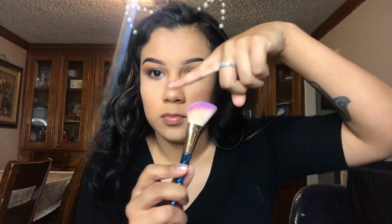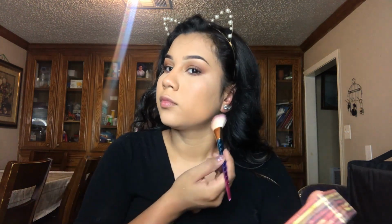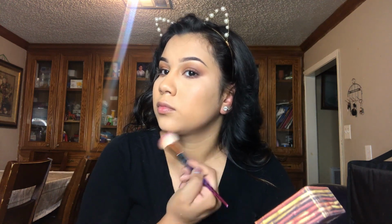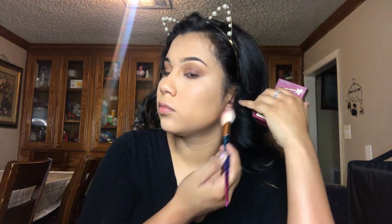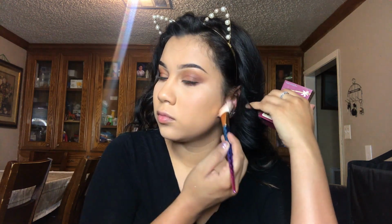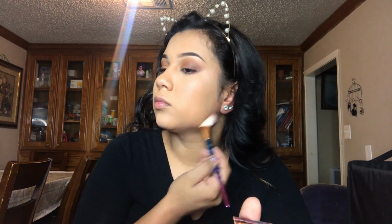For my contour, I like using the Hula by Benefit and an angled brush. I start off by contouring my jawline just so I can look slimmer and look like I actually have a jawline, because these chips were not helping me with this. After that, I go into the hollow of my cheeks, as I will show you in a second. But just make sure to contour the hell out of that jawline though.